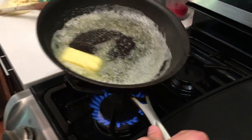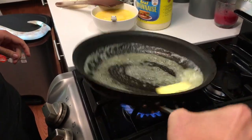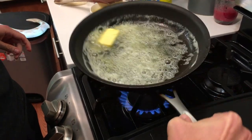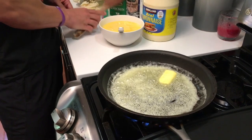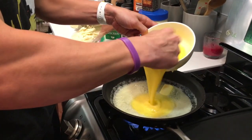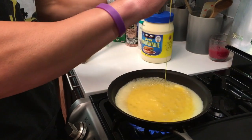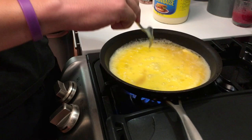So it's a good bit of butter. I love it. You don't want to burn the butter. Sometimes that happens to me because I put the pan so hot. My wife gives me crap. She's normally the cook, but I like to stir as I'm pouring it in. Look at that butter just floating on top of the eggs. Why not? Who doesn't love this?